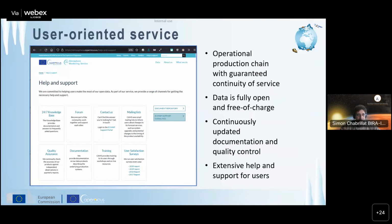It's a user-oriented service which has an operational production chain with guaranteed continuity of service, which really sets it apart from the other kinds of monitoring activities like we can do in national services, which have less guaranteed continuity of service, I would say. The data is fully open, it's free of charge. The documentation is continuously updated, and we have quality control as well, which is continuously updated too, and extensive help and support for users.